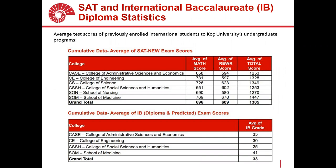These are two tables from actually average test scores of previously enrolled international students at our university. So you can check their SAT test scores average according to every college. And the second table is for the IB diploma grades here according to every college. Just if you are curious to know what is the average test scores for those previously enrolled at our university, these are the tables.